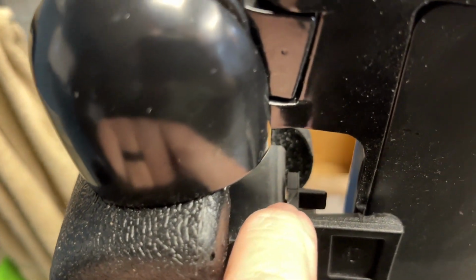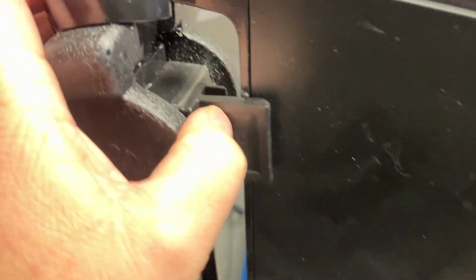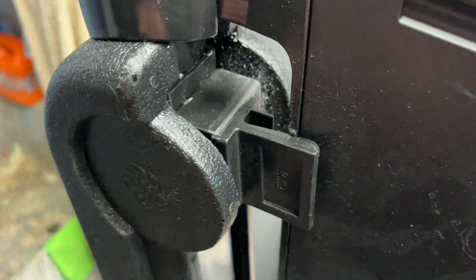So I just have to measure this distance from there to here and be accurate with that. I actually think this is doable. I gotta take this off and measure this distance, see what I can come up with.